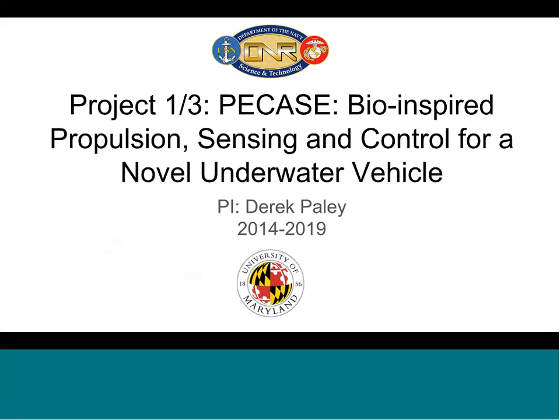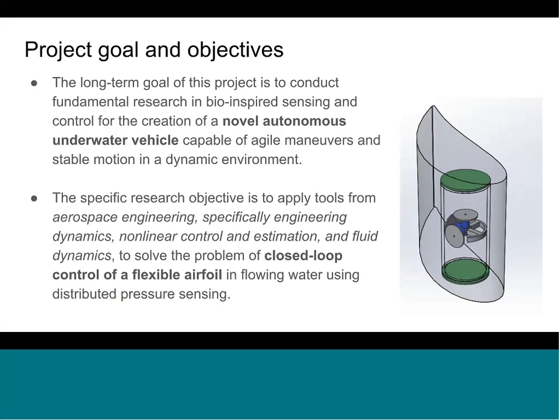And so without further ado, this is the first project: bioinspired propulsion, sensing, and control for a novel underwater vehicle. So here's the basic mile-high view of this project. We're interested in creating a novel autonomous underwater vehicle, so a new platform, unlike a traditional propeller-driven vehicle, that is capable of agile maneuvers and stable swimming motion in a dynamic environment.